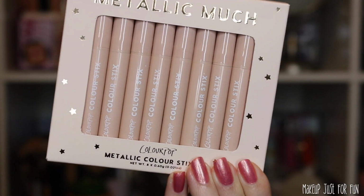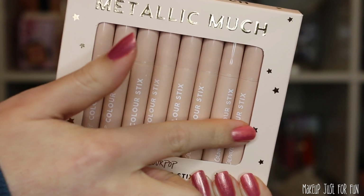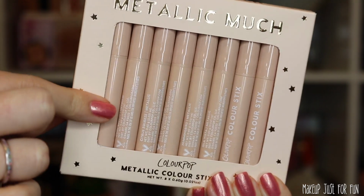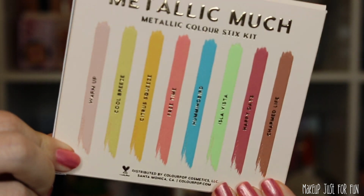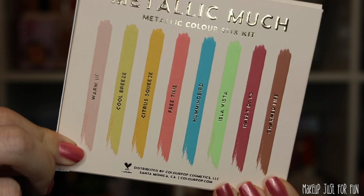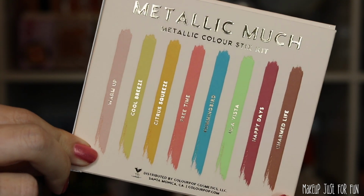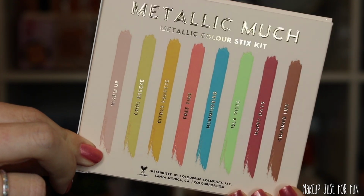Now let's take a look at these color sticks. I'm starting with the metallic shades. This set is called Metallic Much. It has all 8 metallic shades. As you can see, they are labeled here on the back. And you probably recognize a couple of these. Cool Breeze and Citrus Squeeze were both featured in the Limoncello collection.